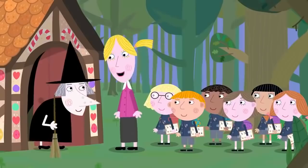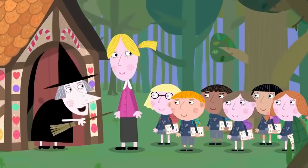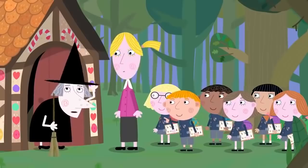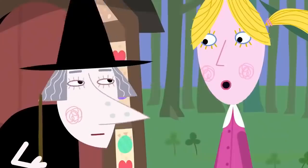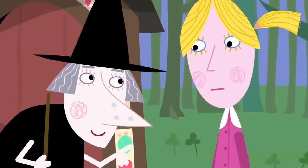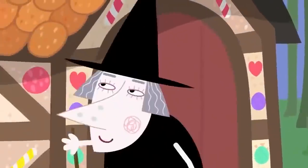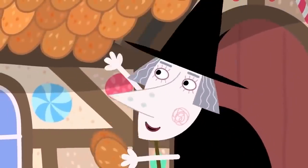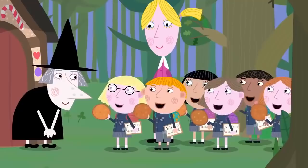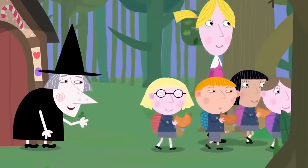That's good. Can you tell us the way to the lake? Yes, straight down the path and through the trees. You can't miss it. Is that a witch's hat you're wearing? Yes, but I'm not a witch. But you are called Mrs. Witch. Yes, and you're called Miss Cookie, but you're not a biscuit. Talking of cookies, if anyone would like a snack, take a roof tile. They're gingerbread, you know. Thanks, Mrs. Witch. Bye. Bye.